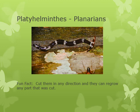This particular type of planarian is a giant planarian. It has recently been found in Midlothian. It's poisonous. Don't pick it up and play with it. Well, it's not poison. It's toxic. So you don't want to touch it. Yes? It's not a worm. It's a flatworm. Planarian, yeah.